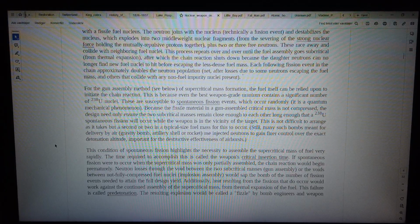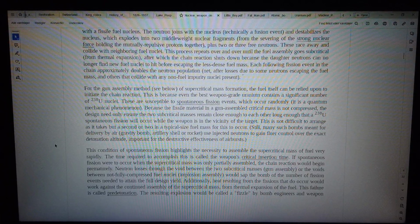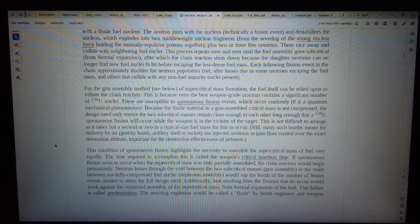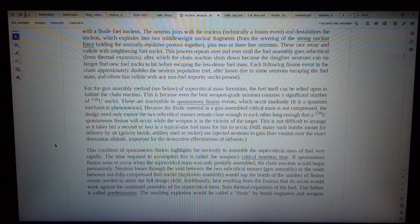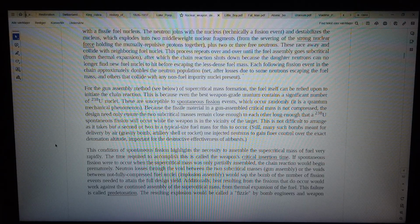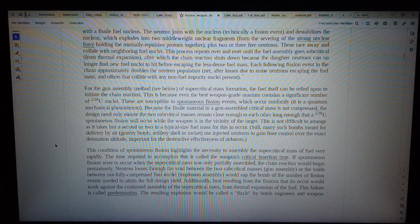This condition of spontaneous fission highlights the necessity to assemble the supercritical mass of fuel very rapidly. The time required to accomplish this is called the weapon's critical insertion time. If spontaneous fission were to occur when the supercritical mass was only partially assembled, the chain reaction would begin prematurely. Neutron losses through the void between the two subcritical masses, gun assembly, or the voids between not fully compressed fuel nuclei, implosion assembly, would sap the bomb of the number of fission events needed to attain the full design yield.